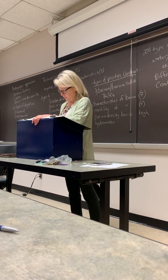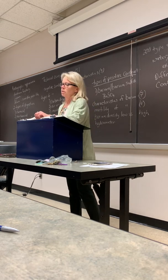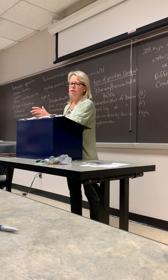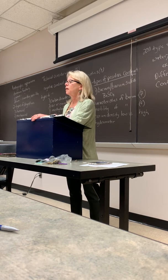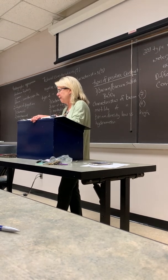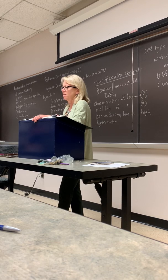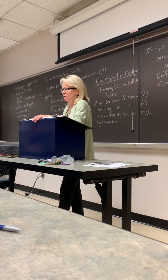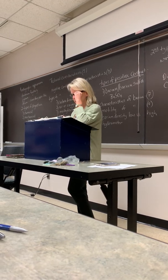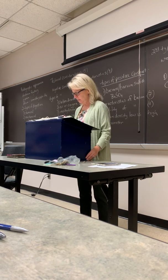Okay, so we're moving on a little bit. I'm going to talk about contrast agents. Why do we need contrast agents when we're imaging the GI tract? All right, we need contrast agents when we image the GI tract because it's low subject contrast. Everything looks the same down there. So we have to add something to give it contrast, to make it stand out.